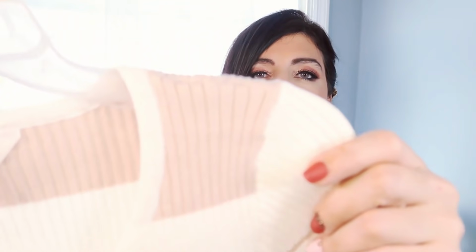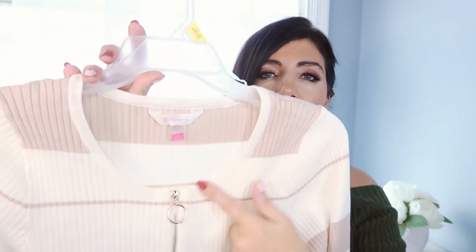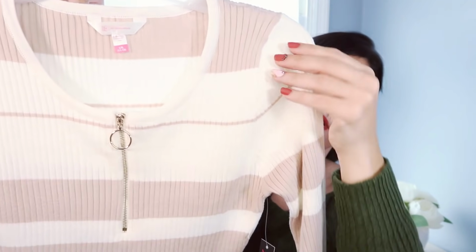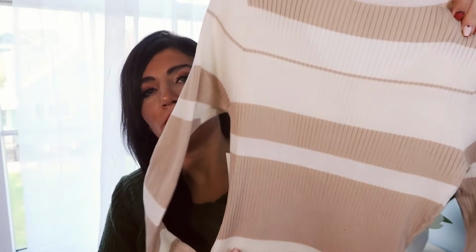The next thing I picked up is this ribbed dress from No Boundaries. I think this one is so cute, such nice quality. That's what the material looks like up close, really nice and fitted, super stretchy. Has the scoop neckline with the gold zipper and the round pull. It's fitted through the sleeve, and then that's what the wrist looks like. And then it's fitted through the body, and they do give you a little bit of room in that hip area, and then that's what the bottom looks like. The back is the same exact print, just nice and fitted.